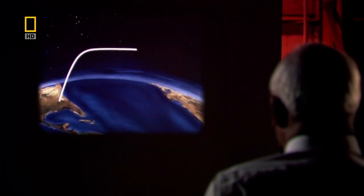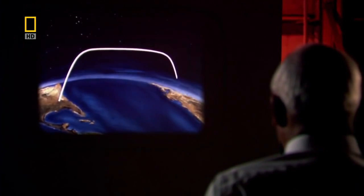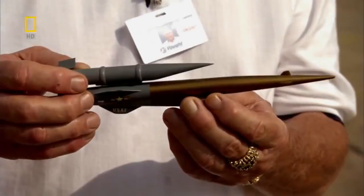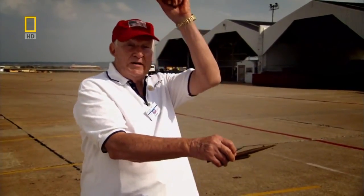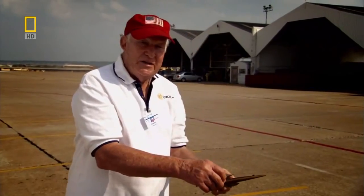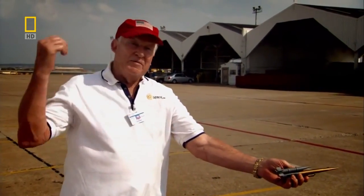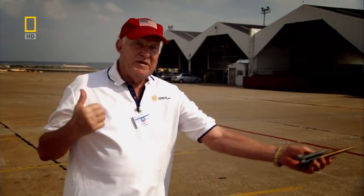SLAM was designed to fly into the Soviet Union at three times the speed of sound and wreak havoc. It had 16 one-megaton warheads, and it would go to 16 different addresses, ejecting those warheads upward like a seat ejection mechanism. And it would fly so fast that by the time they exploded, it would be out of harm's way.